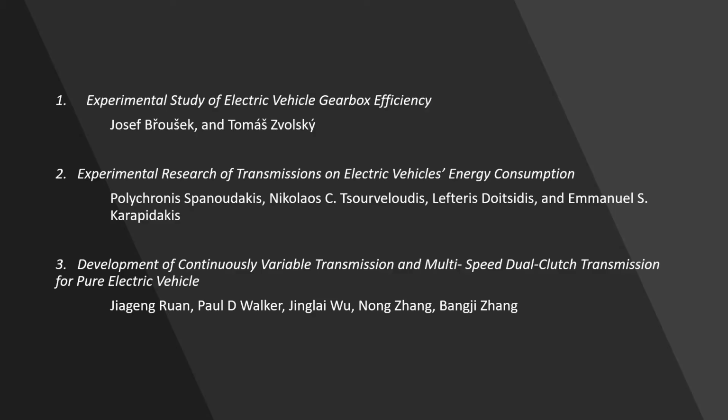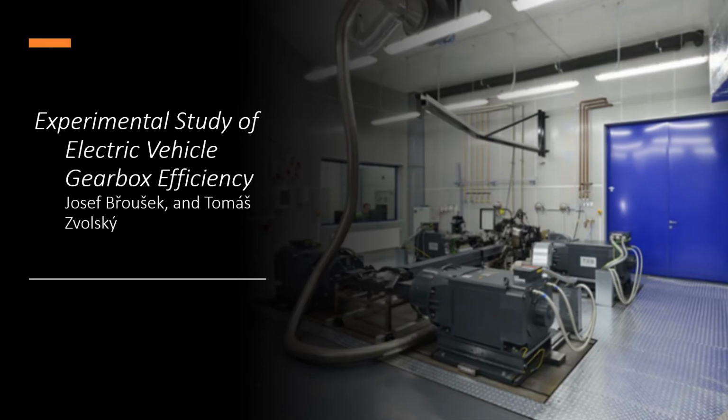Three research papers were studied to generate this presentation: Experimental Study of Electric Vehicle Gearbox Efficiency, Experimental Research of Transmissions on Electric Vehicles' Energy Consumption, and Development of Continuously Variable Transmission and Multi-Speed Dual Clutch Transmission for Pure Electric Vehicle. Experimental Study of Electric Vehicle Gearbox Efficiency covers the study of a single-speed transmission. The objective of the experiment was to determine the overall efficiency of the transmission as a function of input speed and torque.